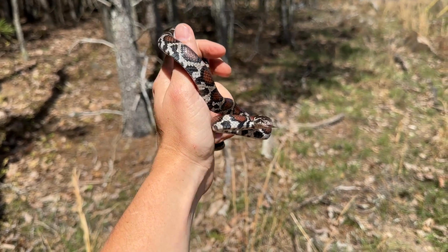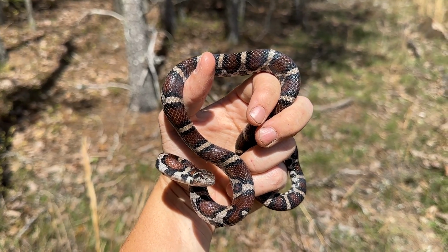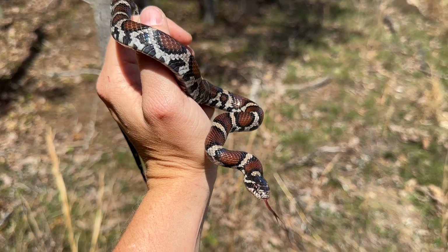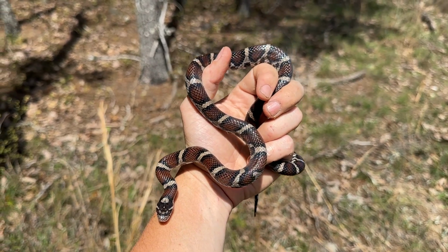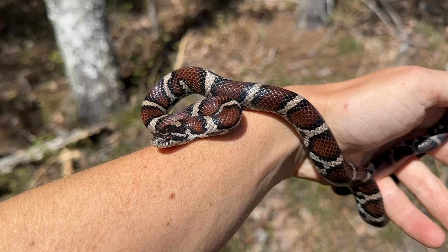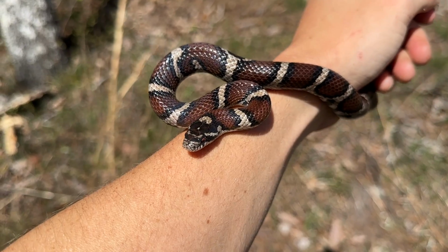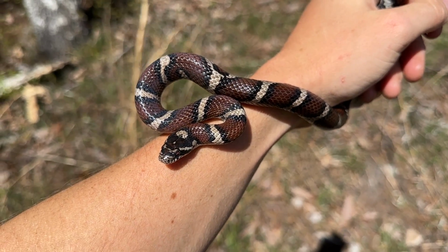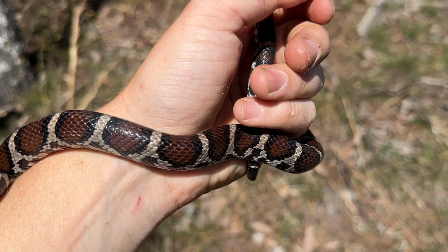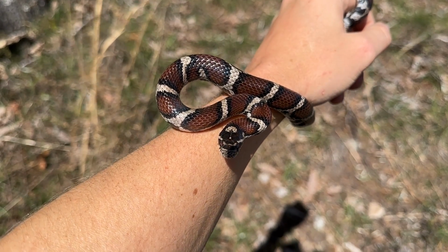Well, milk snake number 3 for the day just came flopping out of a dead tree. That is pretty ridiculous. This guy is starting to go into shed or about to come out of shed, so he's not looking his absolute best, but still a great looking snake. Look at that. It's kind of ridiculous how many milk snakes are in this area. I had never been out here before today. Huge shout out to Thomas for kind of putting me onto this area. I'd had it pinned forever, but I just never came out here because it doesn't really look that great.